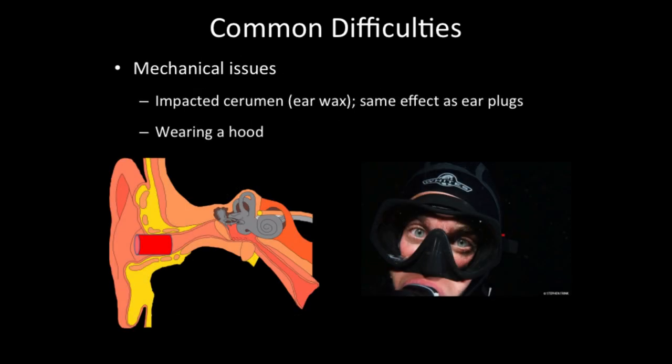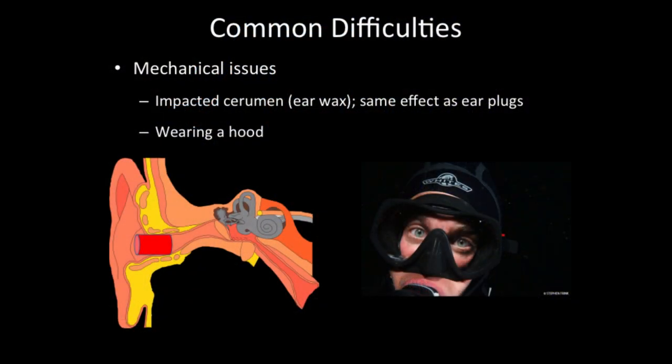The mechanical issues that can affect how we equalize can be as simple as too much earwax. Now, this is not necessarily about hygiene. There are some people that just seem to make more earwax than others. Most of the students that you find know that they have a problem with this because they've had help to remove that. It's important to remember, if you look at the picture, that impacted cerumen can act the same as a plain old earplug. It can create a blind air passage that can't be equalized, so it can have that same effect.